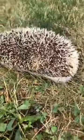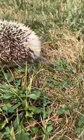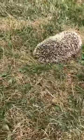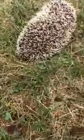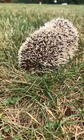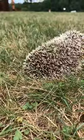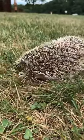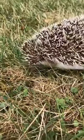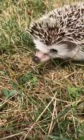Oh, those little toes, they're so cute. Boop. All right. Adjust a little bit again. Does anyone have any questions about our hedgehog? I'm happy to answer. Michelle, you are a good friend and a flatterer. I just enjoy sharing about the hedgehogs because they are such unique little animals. There's a schnoz.